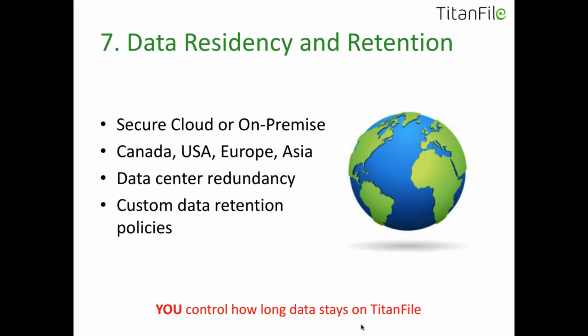And then if you have data residency requirements, if you're a Canadian law firm, you probably have to have your data in Canada. If you're a US firm, you probably want your data in the US. So make sure that your vendor offers you the option to store the data in the region that you need to have it. I know now with GDPR, our European clients have their requirements too. So having different geographical locations is very, very important.